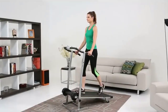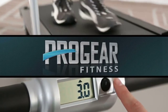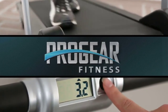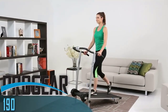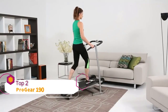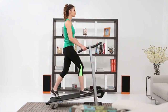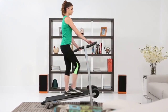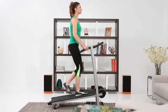Introducing the Pro Gear 190 Space Saver Treadmill for home use. It's compact and affordable. With the Pro Gear 190 Treadmill, you will never have to stand in line again at the gym. Also, the Space Saver design makes the treadmill perfect for small apartments or tight exercise rooms. Using a treadmill for exercise is effective and kind on your body. It's a natural, low-impact way to burn calories, tone, and build stamina.